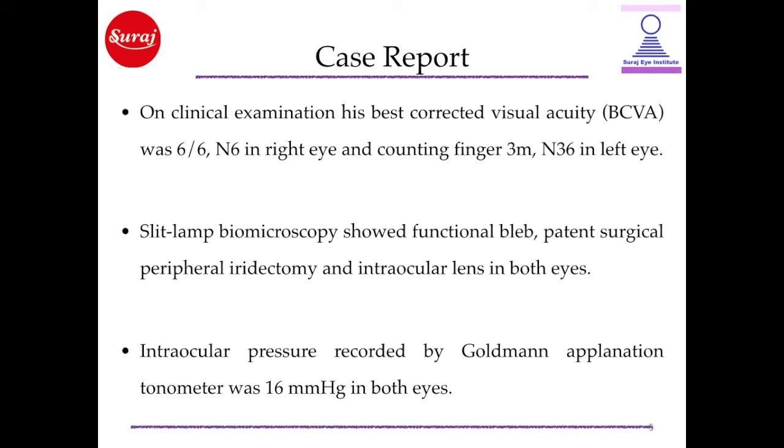On clinical examination, his best corrected visual acuity was 6/6, N6 in right eye and counting fingers at 3 meters, N36 in left eye. Slit lamp biomicroscopy showed functional bleb, patent surgical peripheral iridectomy, and intraocular lens in both eyes. Intraocular pressure recorded by Goldmann applanation tonometer was 16 mm mercury in both eyes.